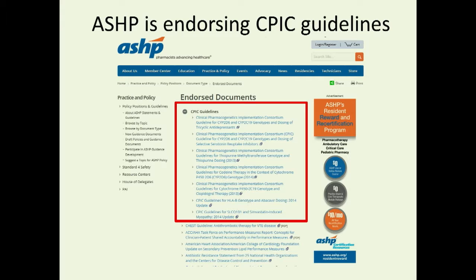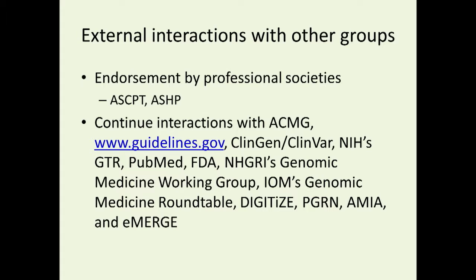ASHP, a pharmacy organization, is endorsing CPIC guidelines. I think they've endorsed 7 guidelines to date, but they're working to endorse all of our guidelines. We have a lot of external interactions with other groups. ASCPT has also endorsed the CPIC process and how we develop our guidelines. All our guidelines are posted on guidelines.gov, and this is because it meets those standards set out by the IOM. That's what allows us to post to that site. And then, of course, all these other genomic working groups, we definitely work closely with these.